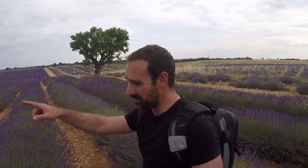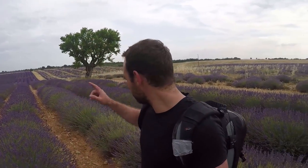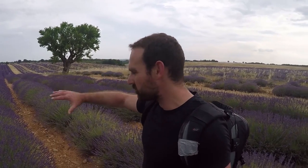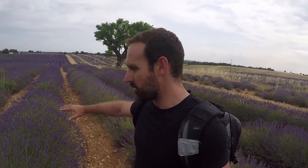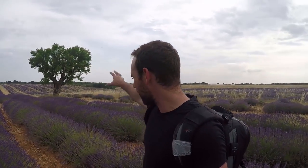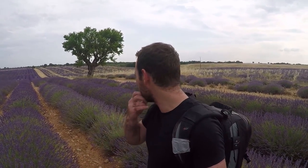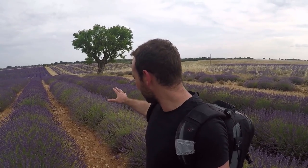I was just driving along the road here in search of a different location, and I just spied this tree out the corner of my eye, and it really stood out amongst these lavender fields as the single tree that's there. It's not being flanked by other bushes, so you can really see it stand out. And I've been looking for a tree for a Milky Way shot for a while now and haven't really had any luck. So this might be ideal.